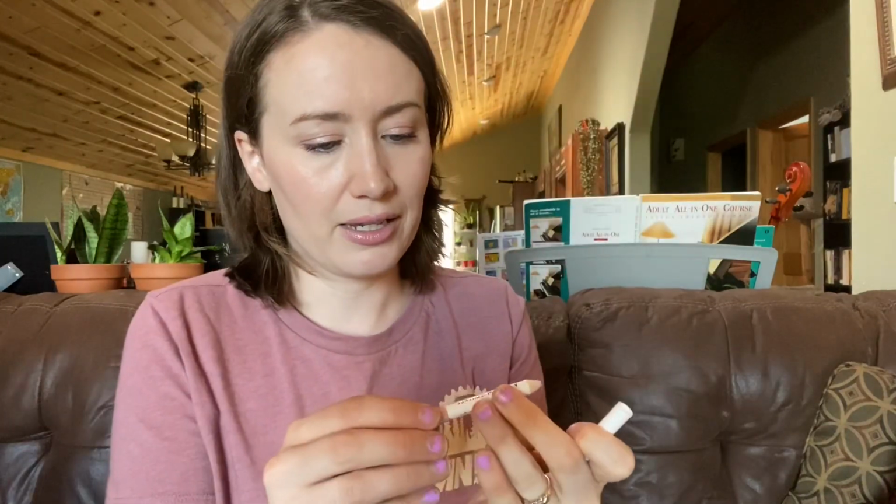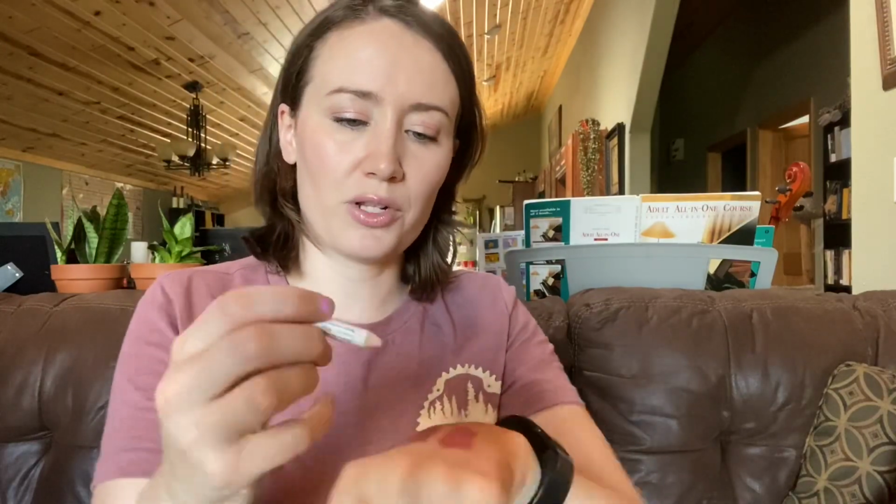This is my Arrow Enhance little waterproof eyeliner. This is one of those eyeliners that's supposed to make your eyes look bright.